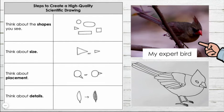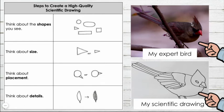Then, before I called it done, I added details. I noticed that within these wings, there were lines to show the detailed feathers. So I added them here to my drawing. Then, I made my triangular top have tiny little sprigs of feathers. How do you think my picture looks? Does this look like the cardinal? Why, thank you. I think it does too. Now, I need to add some color to my scientific drawing. But for now, this sketch looks pretty good.